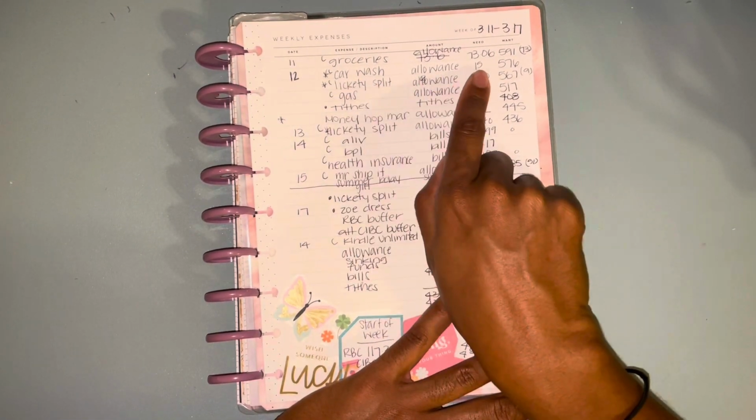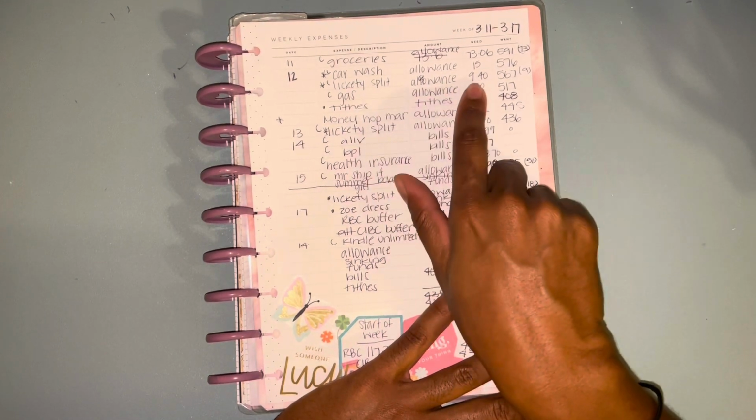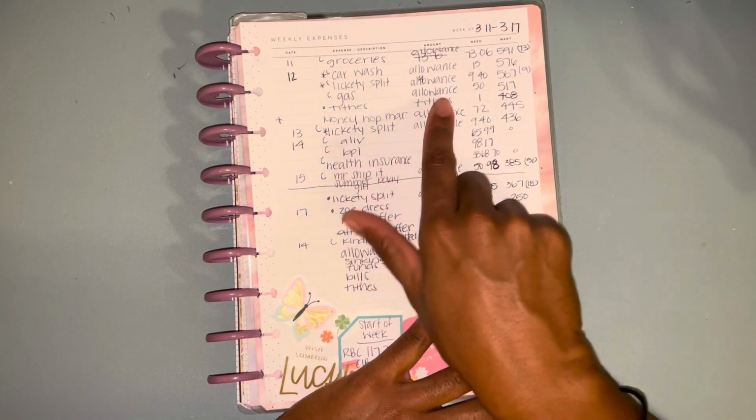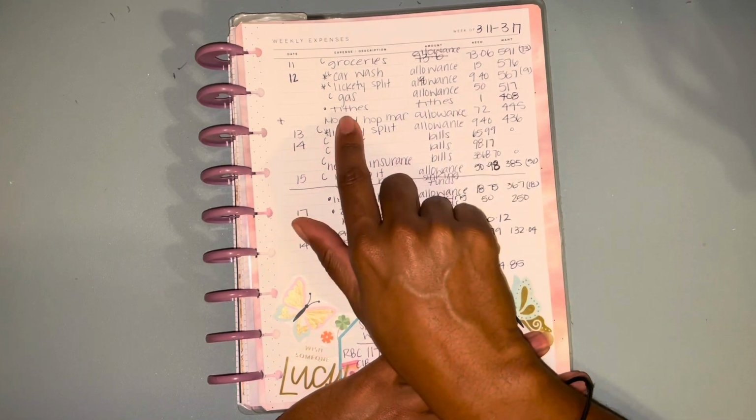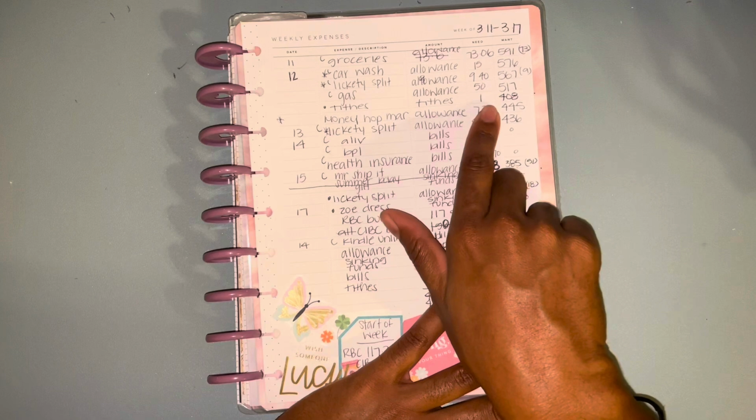Then I got my car wash. That was $15 for my allowance. I got myself some lunch that day, that was $9.40. Then I also got gas, and that was 50 cents. And then I tipped the guy who did my car $1.